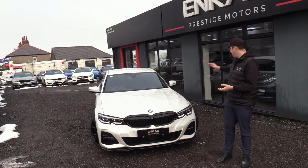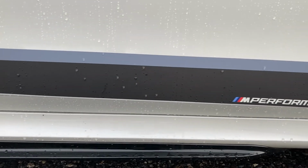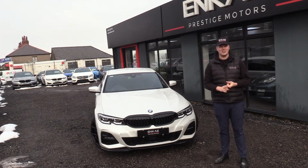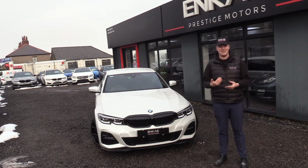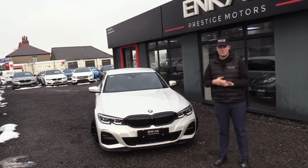And you've got the side stickers, the M Performance stickers on the side, which can be added at an additional cost. And it's a bit of Marmite for some people. Some people like the stickers, some people don't. Personally, for me, I think the stickers look fantastic. I think it really brings out the M Sport performance of this car just to the naked eye.